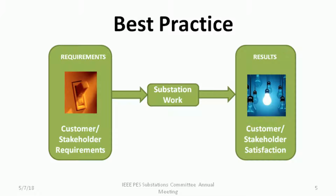We'll start with the definition of a best practice. A best practice is a way of working that achieves your result efficiently, without too much waste, and improves the outcome. A best practice is achieved when you consider customer requirements, which are the inputs into your work, and the customer satisfaction level, which results from your work output. Learning how your customers and stakeholders think and designing your work to meet their requirements and build their satisfaction is what creates a best practice. All best practices are stepping stones toward excellence.